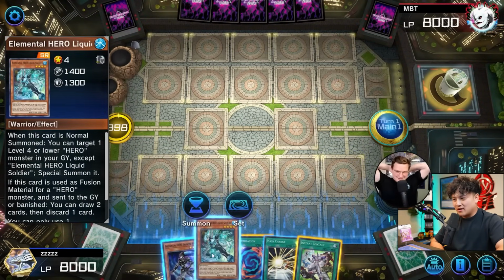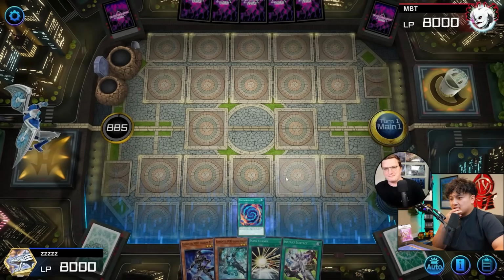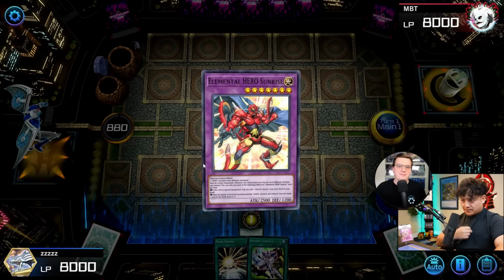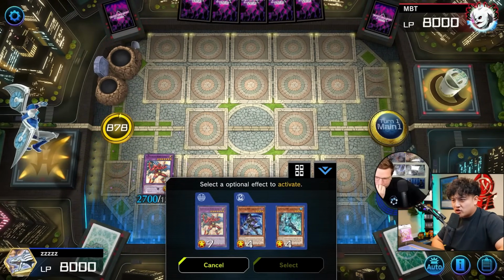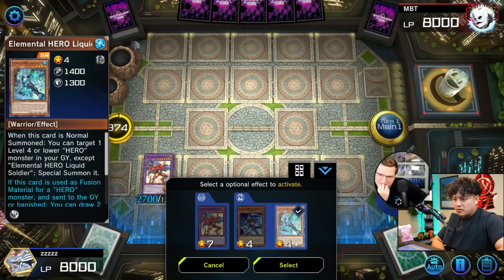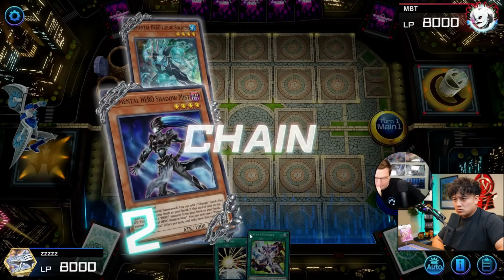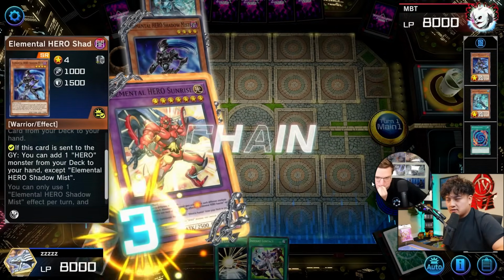Yeah, normal summon. I'll normal summon. Oh, wait. Actually, let me see this. I'll go with this. I'll use these two, 1, 2, into sunrise. Oh, my God. You're about to draw a million cards. Yes, sir. That's the plan. I'm going to go chain link 1. Now I'll be chain link 1. Chain link 2. Chain link 3. Yeah, let's see.